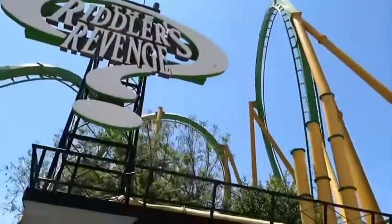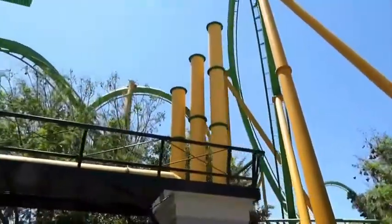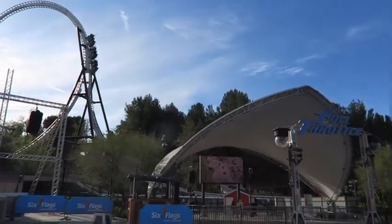I'm so fortunate to have Magic Mountain as my home park with their 19 incredible roller coasters. The only thing we're missing is a B&M Giga. Come on, Six Flags, do it for your flagship park.